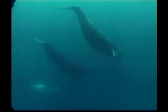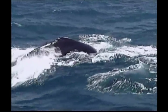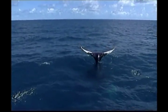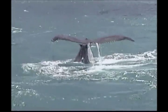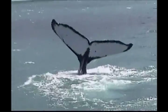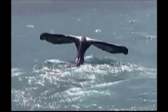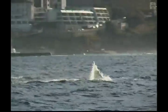Well, Zeke, humpbacks are well known for sticking their tail out of the water into the air, swinging it around, then slapping it on the water's surface. This is called lobtailing. No humpback whale's tails or fins are exactly the same. Just like our unique fingerprints, every whale's fin is different.